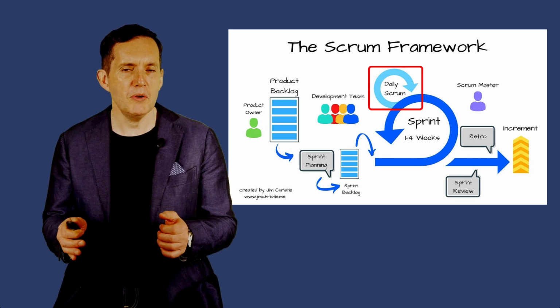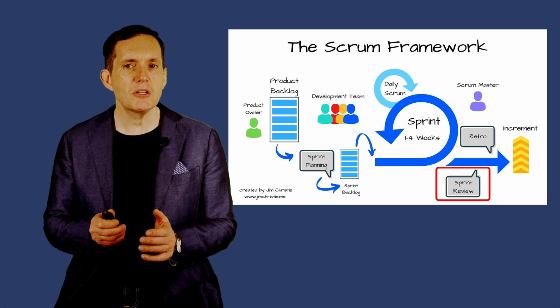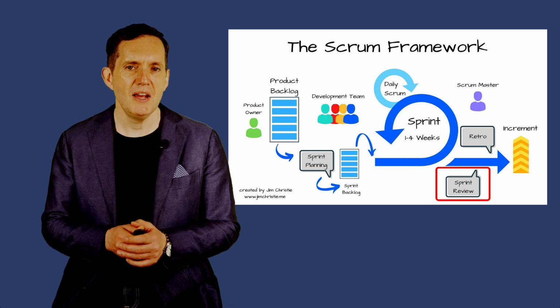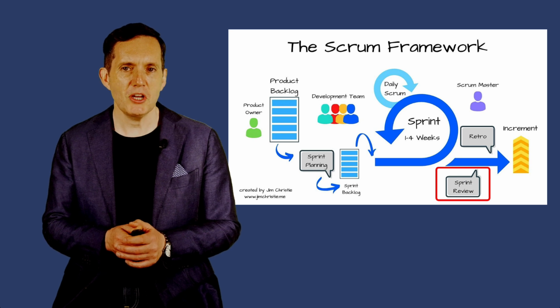Third, you've got sprint reviews. At the end of each sprint, the team holds a sprint review. They demonstrate the work completed during the sprint to stakeholders, they gather feedback, and discuss what to do next. This event ensures continuous alignment with customer needs and expectations.